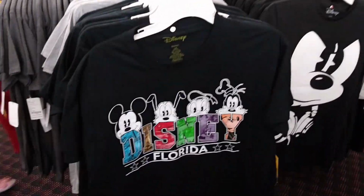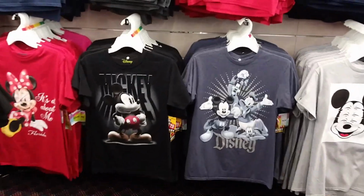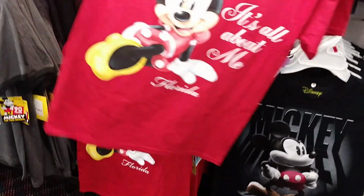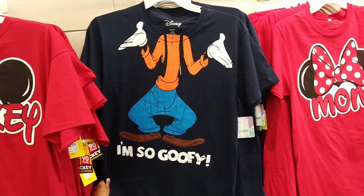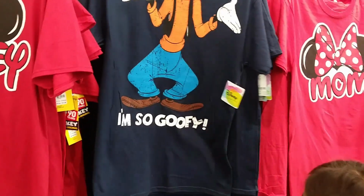We have Disney Florida. Kind of like this one back here. This is kind of cool. I like that one. Oh yeah, look at it. It's all about me, Florida. That's pretty cool. Hey, should I get this one? It says I'm so goofy. Yes, because you are goofy. Or you wear a goofy shirt.